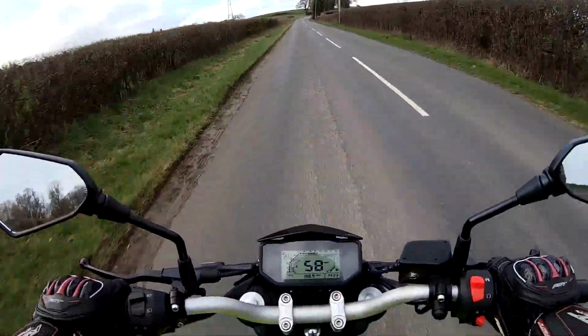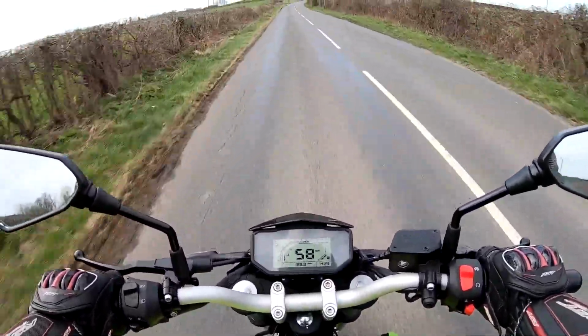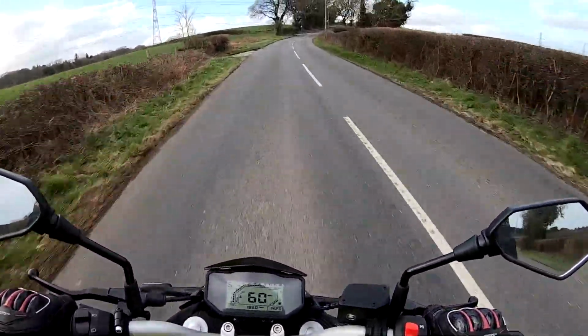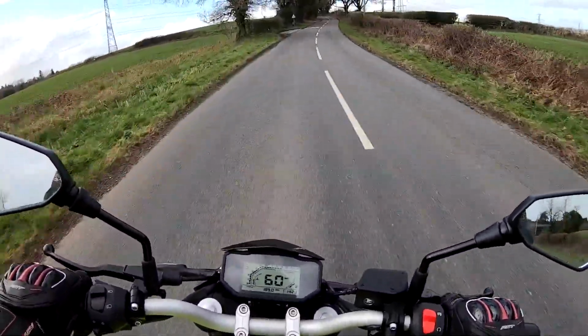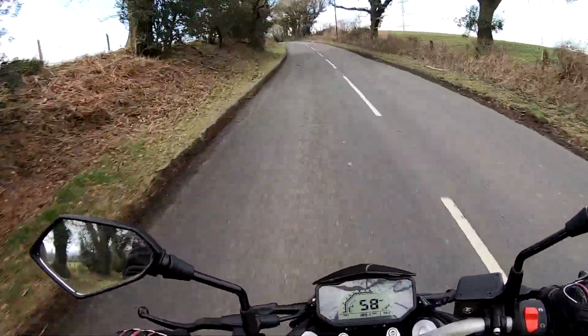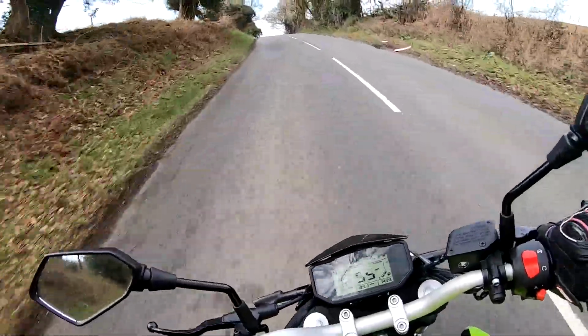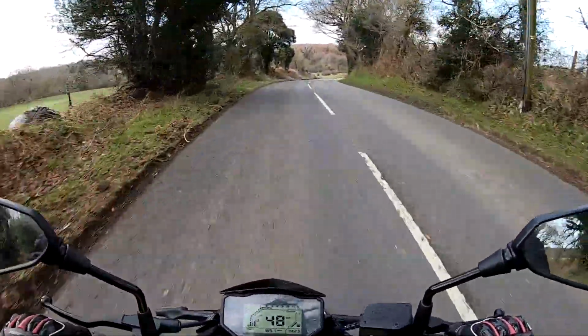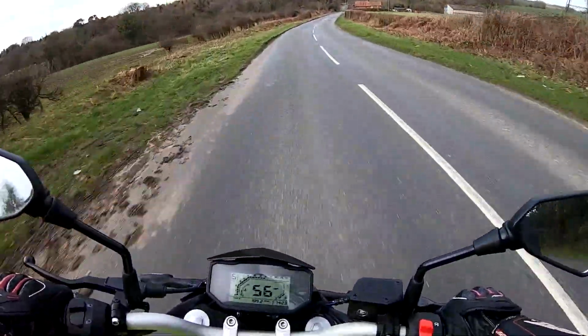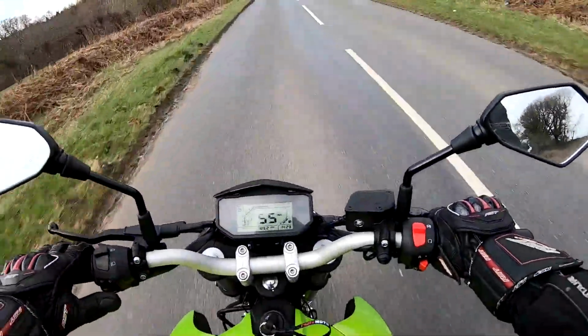So 5th gear now, going up a bit of a hill. Yes, very, very good at hills. Very impressive. Just so light and easy to handle around the corners. Right, I think we'll wrap it up now, guys.